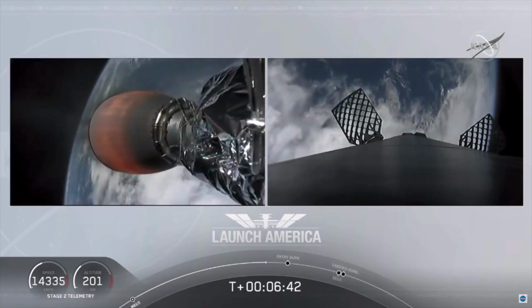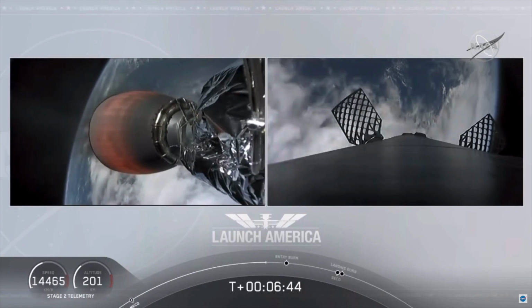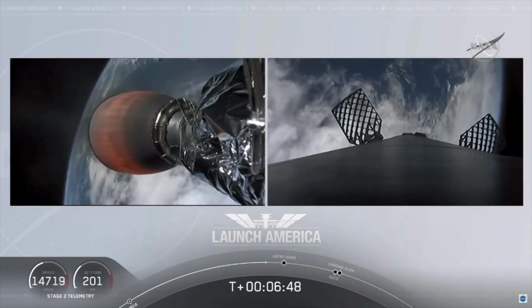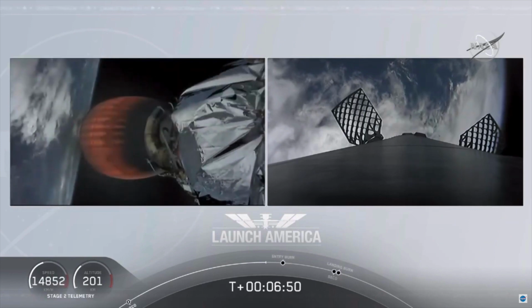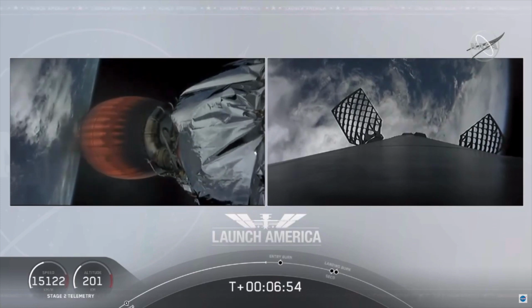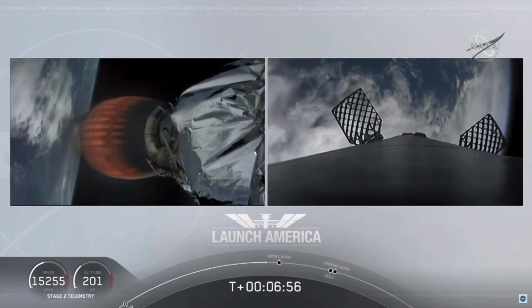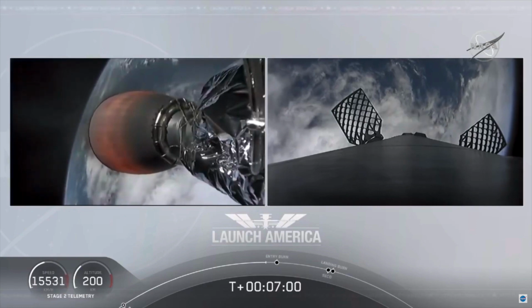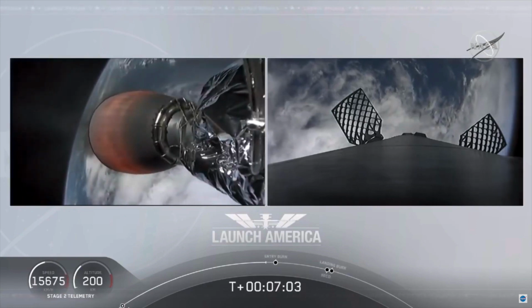A little over 3 minutes until Dragon physically separates from the second stage of the Falcon 9. Dragon, nominal trajectory. Continuing to check in with Bob and Doug as they are on a nominal trajectory.